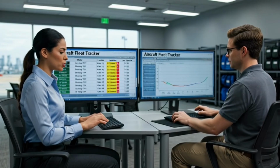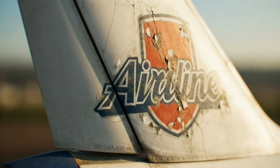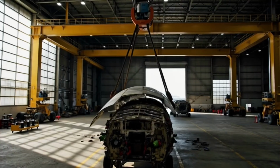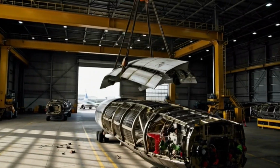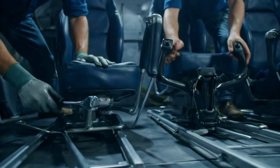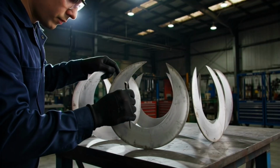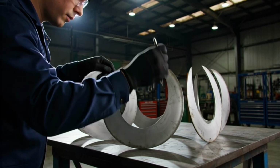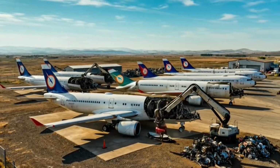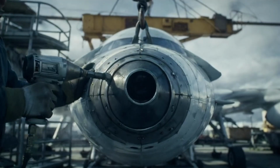Every aircraft here is digitally tracked. Each aircraft represents decades of global travel. Major structural sections are removed in phases. Flight deck components are highly valuable in resale markets. Engine parts undergo detailed inspection before reuse. Over time, entire aircraft are reduced to raw materials. Even nose assemblies are salvaged.